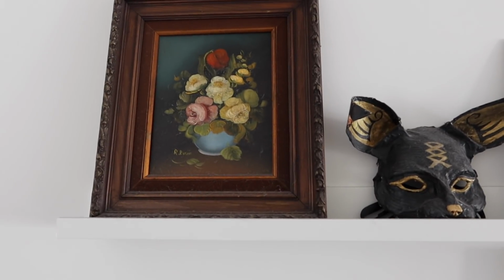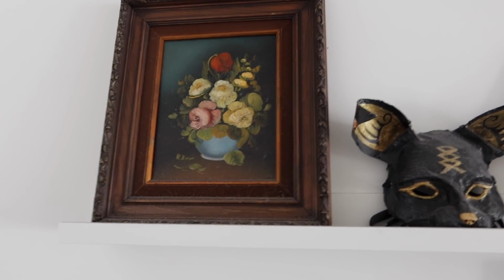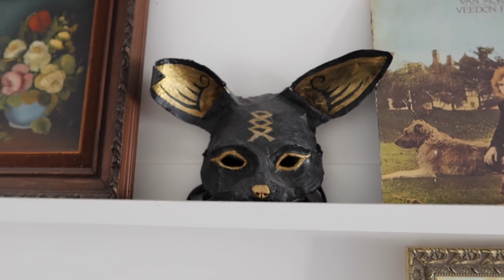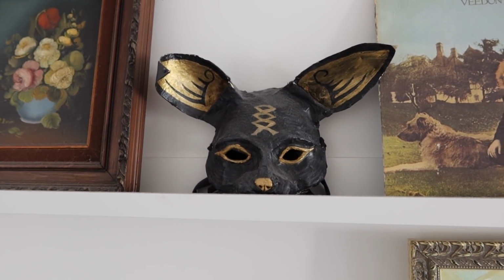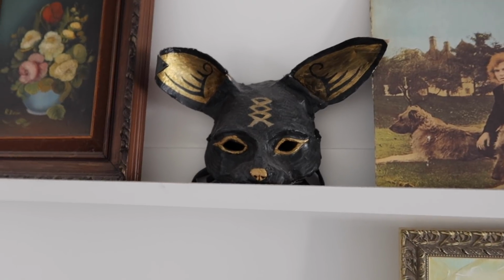This is a painting that Joe purchased at the Goodwill, once again in Portland, Oregon. It's a beautiful oil painting in an exquisite wooden frame. Such a great piece. This is a paper mache mask that I purchased when I attended a masquerade ball in disguise as the cat Bastet, the cat goddess Bastet. And this is by an Etsy artist as well, which I will totally link down below.